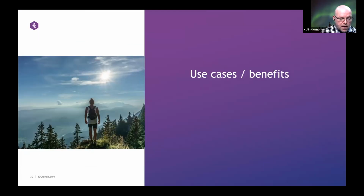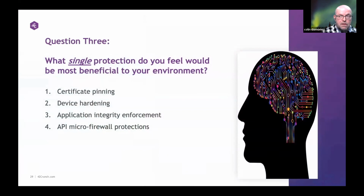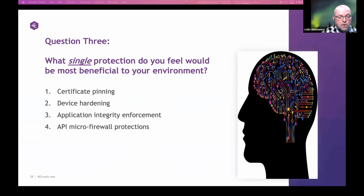Let's take a quick poll question here if we can, if we've got a second for this, if folk would like to have a go at answering that. So having had a look at what we've got and the topics that we've covered, what do you think is going to be the single most beneficial protection that you can have on your APIs?